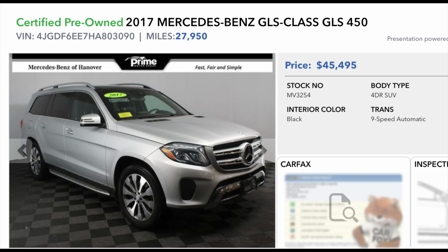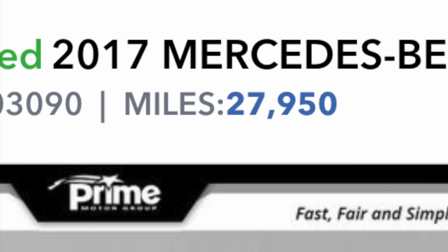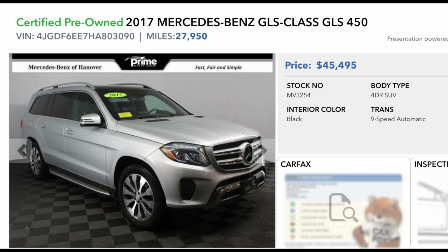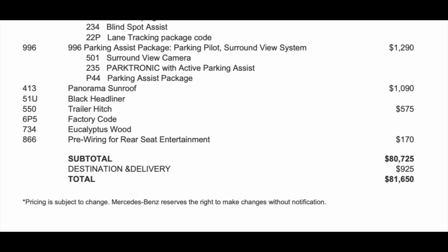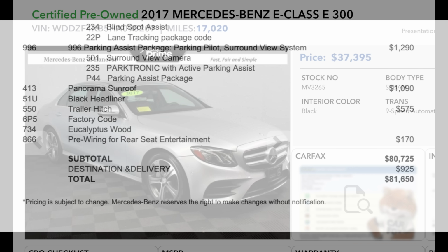It's a 2017 GLS 450. It's only got 27,000 miles on it and it's even certified. Now they're asking $45,000 for it, but the real sad story is this. The original buyer paid almost $82,000 for this just 2 years earlier. This thing almost lost half its value with 2 years and under 30,000 miles.